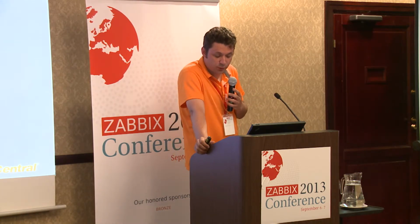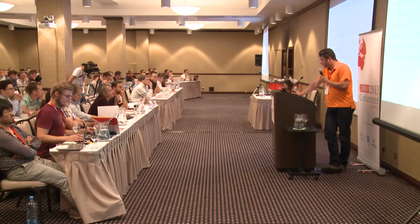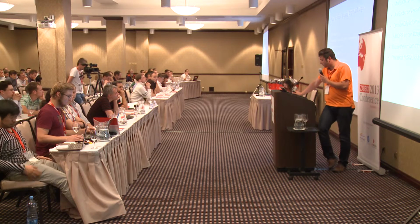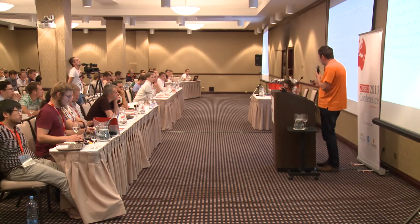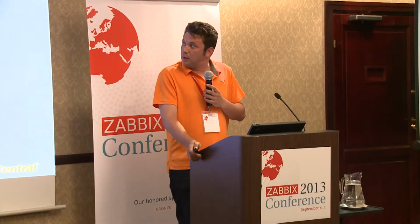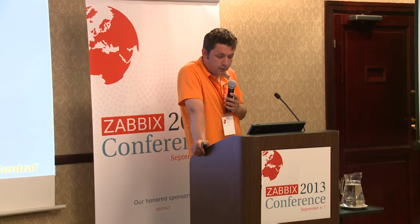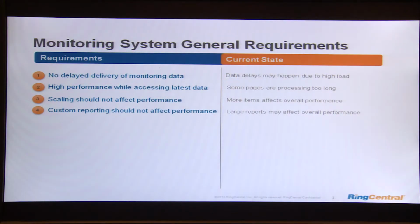The architectural solution, which is currently under development in RingCentral, uses several Zabbix monitoring systems, consolidated on different levels to meet basic monitoring requirements. These include data delivery without delays, calculation of items and triggers within a short period of time, keeping a rather long period of history data, and providing visibility on all levels.